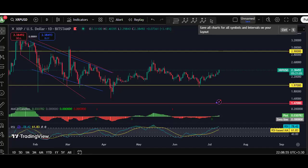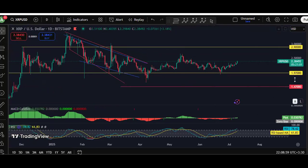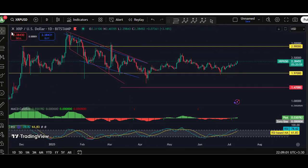XRP, we start with the daily chart, and as you can see, we have been looking for support at 1.97. Even though we saw a breakout, the price couldn't stay below that for a long time. Now what we are looking for is the reversal, and we're looking to see the breakout of 2.9, followed by an all-time high.